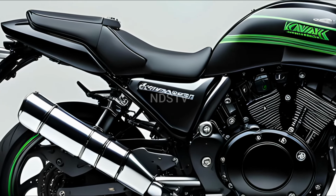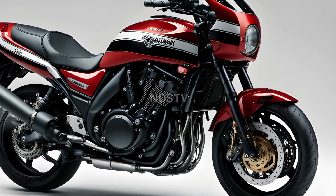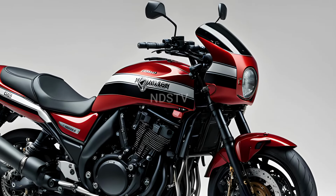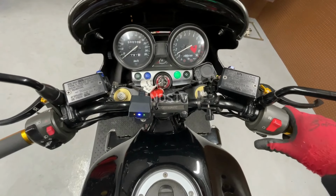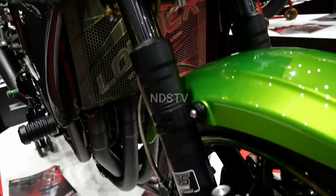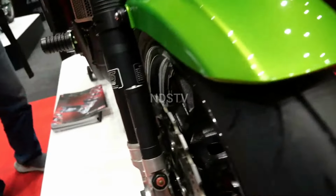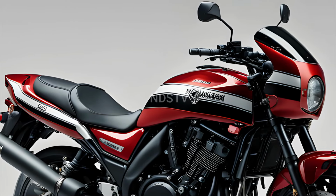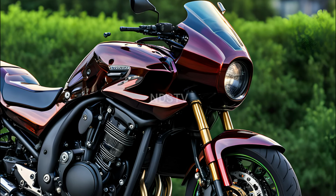The suspension has also been upgraded with fully adjustable Ohlins rear shocks and Showa inverted forks, ensuring a comfortable ride and better cornering stability. Technological enhancements are a standout feature in the 2025 model, including traction control, multiple riding modes, and advanced ABS for improved safety and performance. The addition of a quick shifter and slipper clutch enhances the sporty experience, making the ZRX1200R a compelling option for enthusiasts seeking power and control.